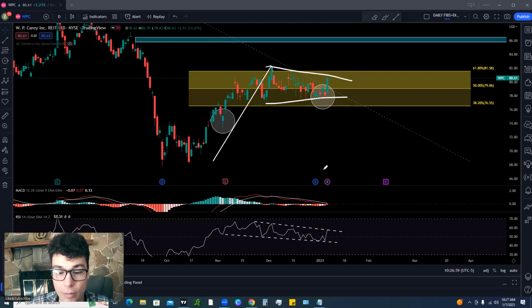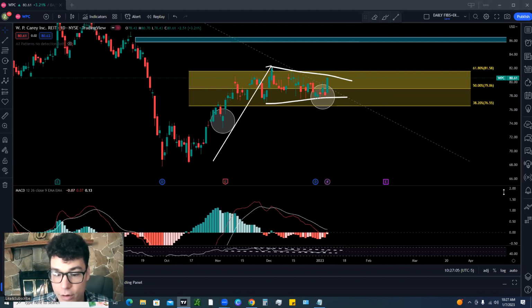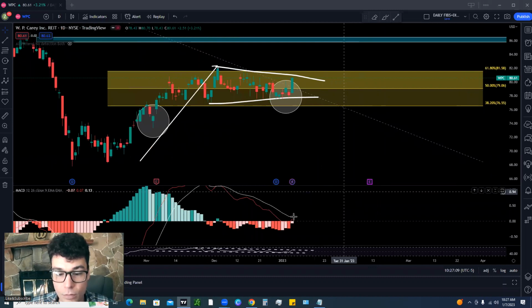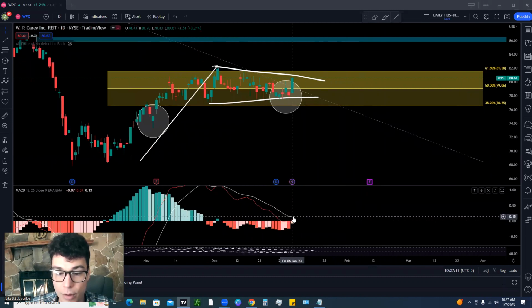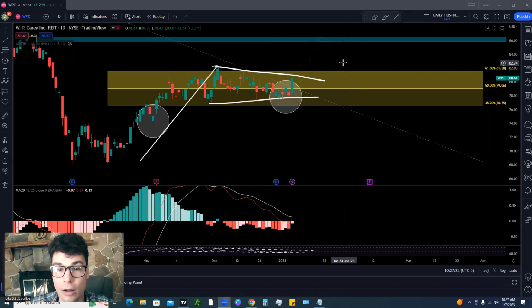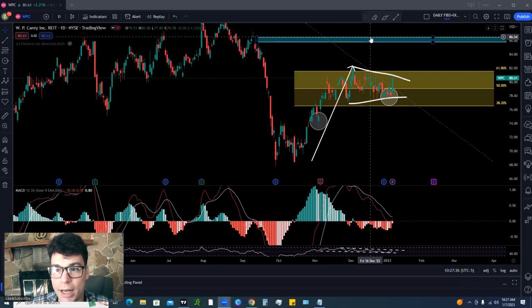Okay, now if we take a look at the MACD, we'll actually zoom in a little bit more on that. The MACD is very close to getting a bullish crossover. Okay, that's going to be when this red line crosses above the white line. So if we can get the MACD to cross above this white line right here and get a nice crossover, that could indicate that we're in the process of getting this breakout and heading towards that gap fill up there, around, what was it, 86.50.